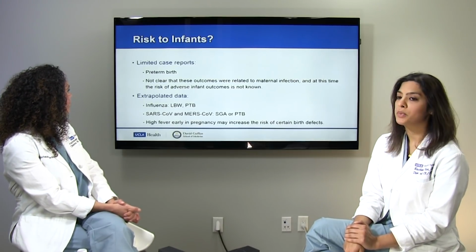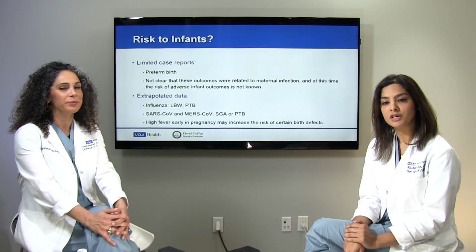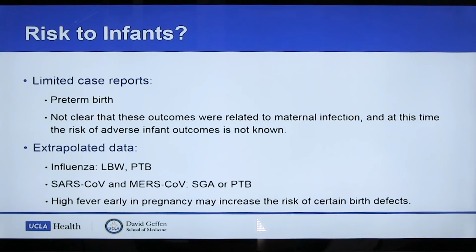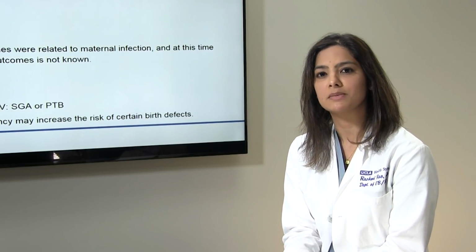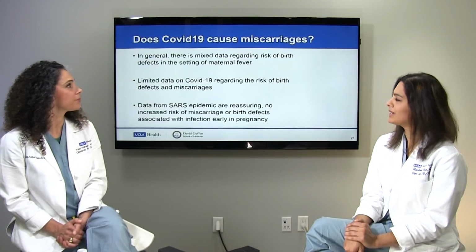So as of right now, with the limited case reports that we do have, what we are seeing is a little bit of an increased risk for preterm birth and babies being born a little bit smaller than average for women who have COVID-19. This is in line with some of the data that we've seen with other viral illnesses such as influenza, SARS, and MERS. But with the data we have right now, it's not clear if these outcomes are because moms get the infection and pass it to the babies, or if it's just because moms get so sick and this is what happens afterwards.